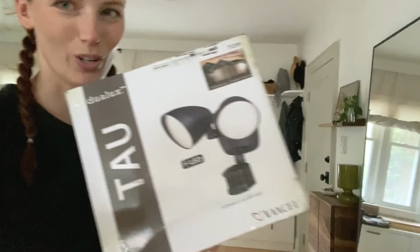There's a light outside that kind of got destroyed, I think, during my construction, one of those classic floodlights, so I'm gonna go put one of those up. Meow. For safety. One of these guys.